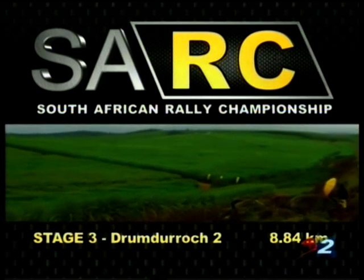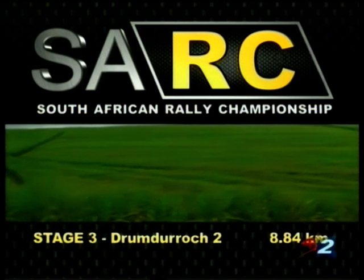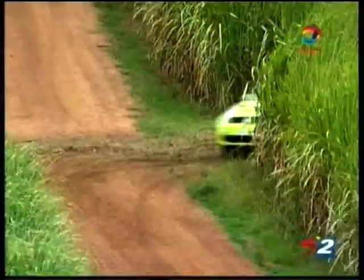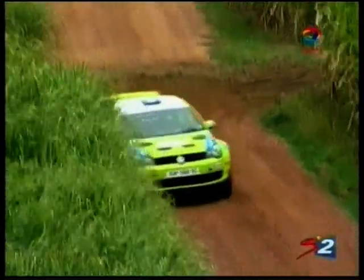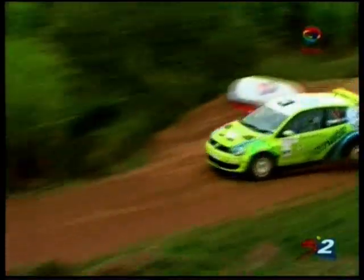Stage 3 now, and a repeat of stage 1. It's Drumdurrach, over 8.84 kilometers. Tight and twisty at places almost all the time in the sugarcane fields, but now lots of ruts have already developed because the entire fields have been gone through this already, so this could be a bit of a tricky challenge for all of them.